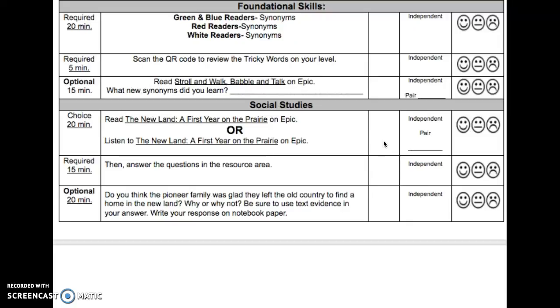Required for 15 minutes. It says, then answer the questions in the resource area. The questions are done independent. Reflect when you're done.